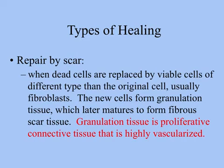And finally, repair by scar. By definition, a scar is simply connective tissue that's laid down in place of skin because the wound is too big for skin to actually divide and fill in the gap. All right, so dead cells replaced by viable cells of a different type. Here it would be fibroblasts.